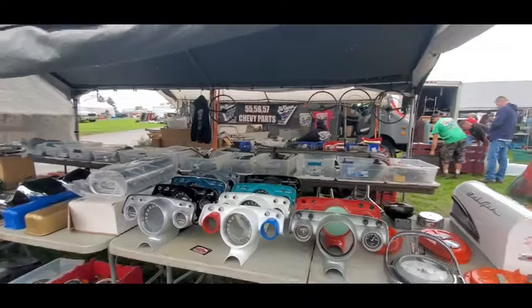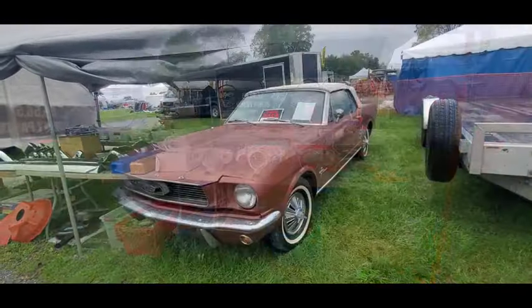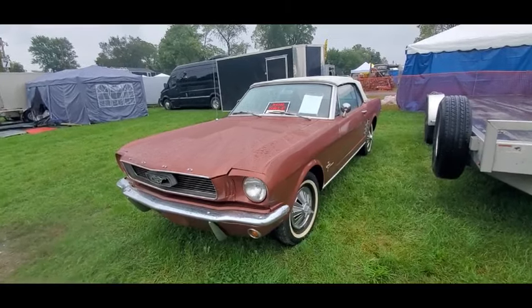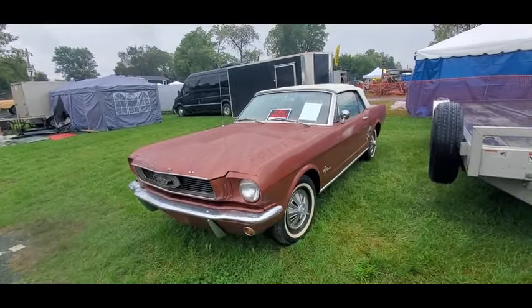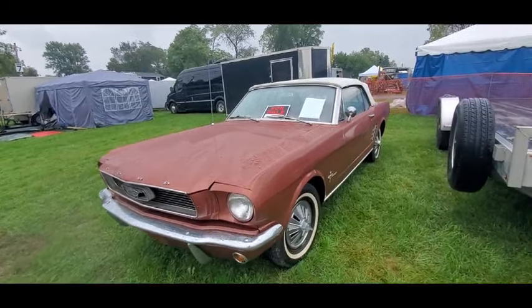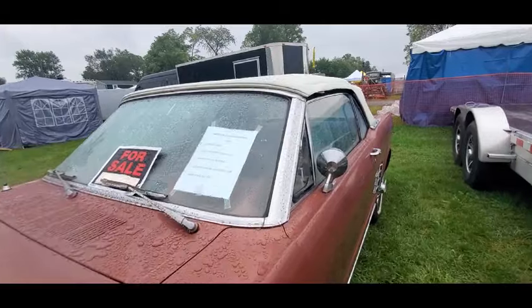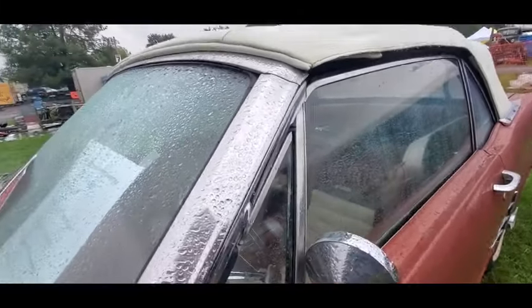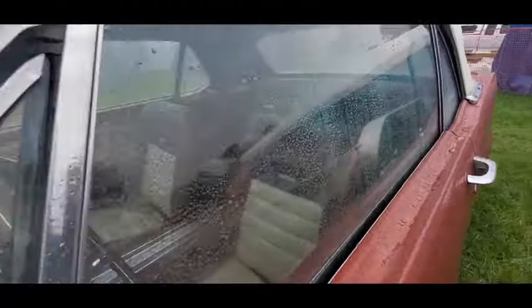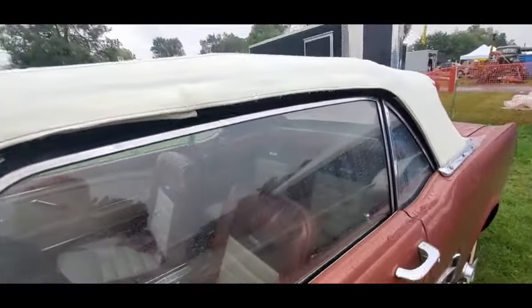McGrone 55, 56, 57 Chevy parts. Tuesday afternoon field find and no one's around, so I can have some fun on the 66 convertible. This is very interesting. I'm going to just read you what the seller has said. Runs very nice, factory color ember glow, matching pony interior, which is really pretty cool. Very nice white convertible top.